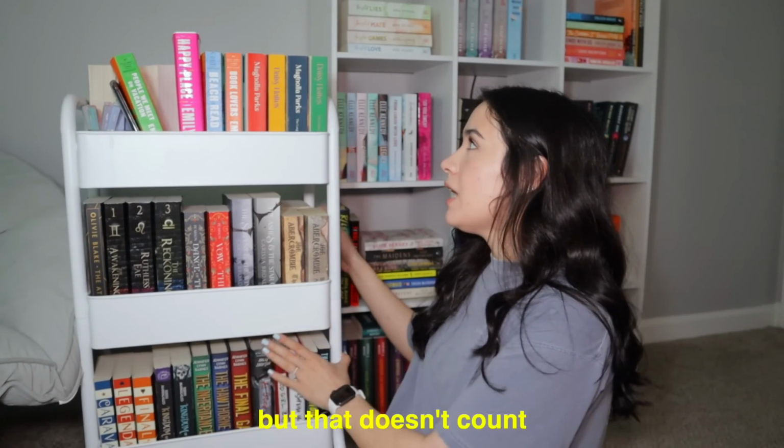So I know that it means that it has to be like a real person on the cover, and I don't really buy books like that, so this will be interesting. I know I have a lot with cartoon people, but that doesn't count. It looks like we literally only have two options. The first one is The Hotel Nantucket by Ellen Hildebrand. That counts. And then the other one is A Little Life, and I think we know what I'm gonna choose.